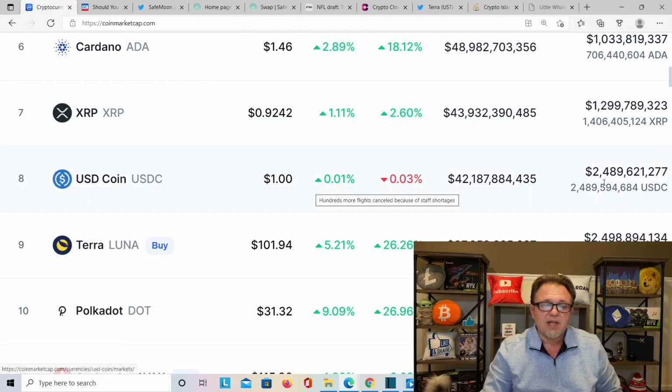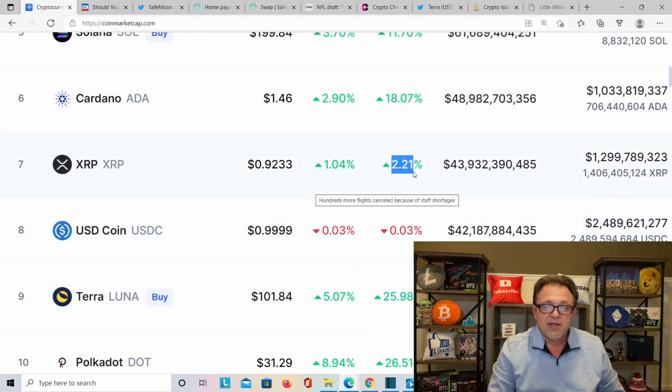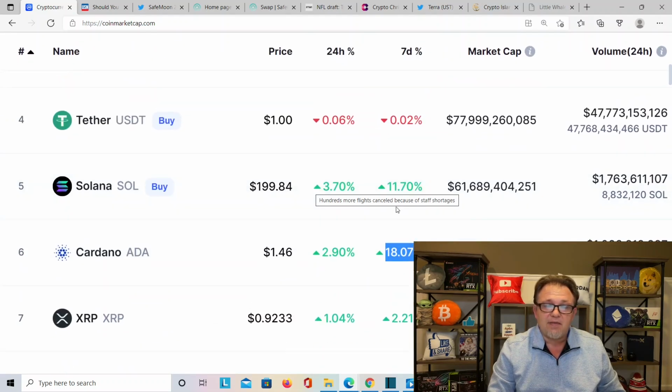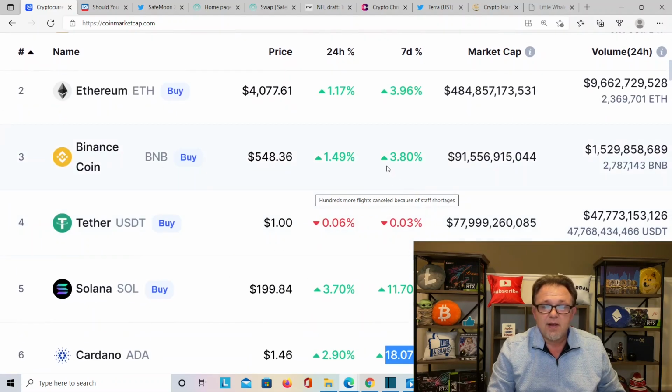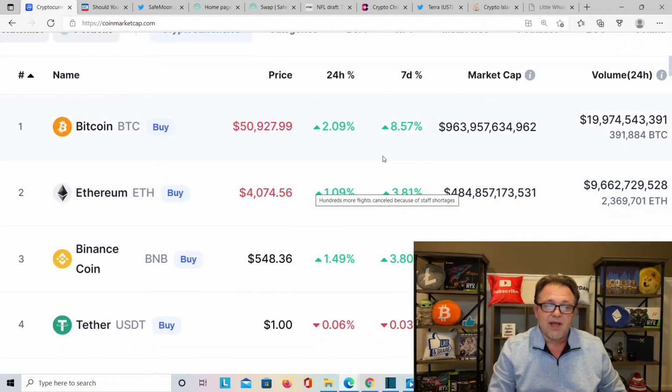And back over here at the top 10. To recap this real quick, Polkadot is up 26% in the last 7 days. Take a look, Luna's right there, up 26% in the last 7 days. XRP is up 2% in the last 7 days. Everything is green right now. Cardano is up 18% in the last 7 days. Solana is up 11% in the last 7 days. Binance Coin is up about 3% in the last 7 days. Ethereum is up about 3% in the last 7 days. And Bitcoin is up 8% in the last 7 days.